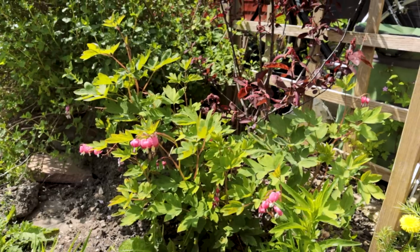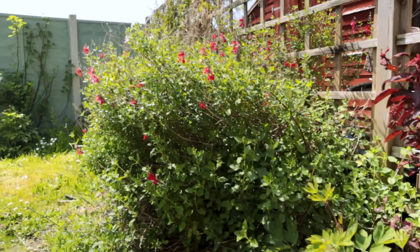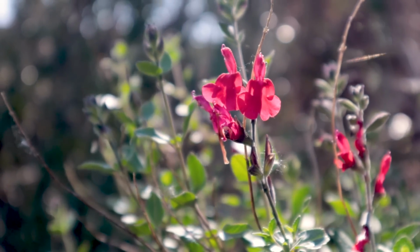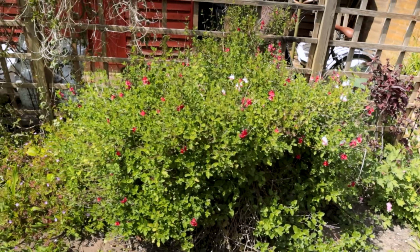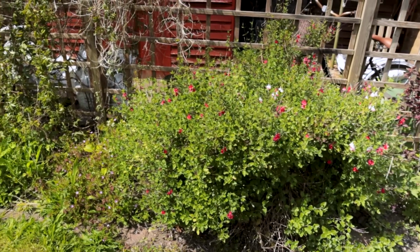And then we have the salvia, which I did semi-hack to death in maybe January or February because it gets very, very woody at the bottom. It's okay, though. It's still growing, so I will prune it properly this year, which I say every year and then I forget. But it does need maybe a reshape. A reshape? It looks okay.